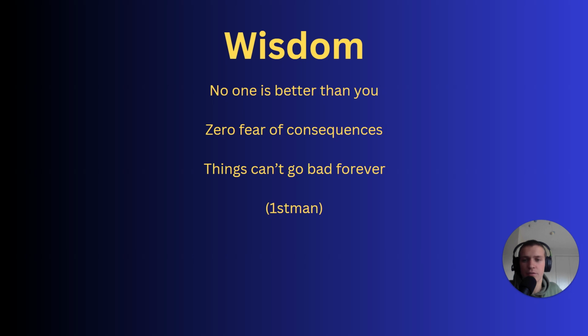So there's nothing to be afraid of, because that's what everyone else does. A degree apprenticeship is just a bonus that you can have if you work super hard. But if it doesn't go that way, you just live a normal life. So have zero fear of consequences. Just go for it. Finally, things can't go bad forever.